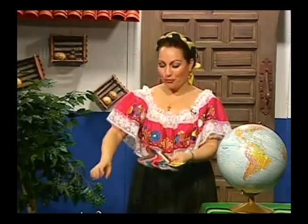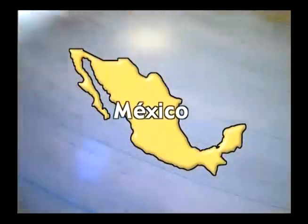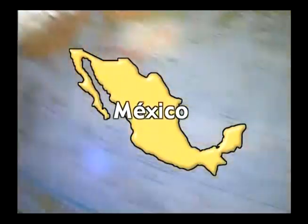Let's spin the globe, Nuevos Amigos, and find out where the Huicholes live. Dale, dale, dale, no pierdas el tino, mide la distancia que hay en el camino. We landed on the state of Jalisco, in Mexico. That is where the Huicholes live. They also live in areas near the mountains in regions like Durango, Nayarit, and Zacatecas.